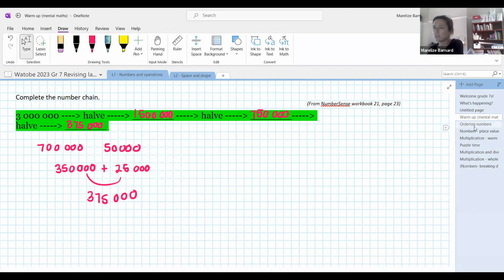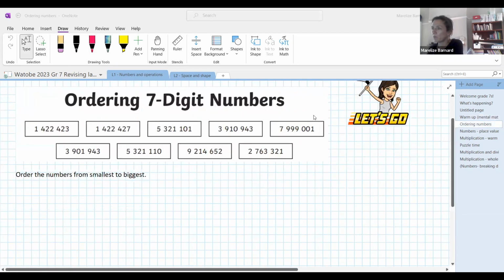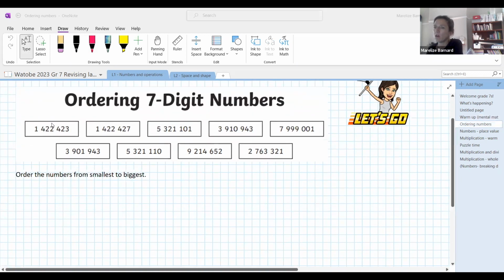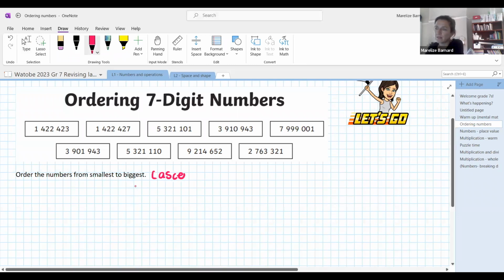But for now, we're just going to move away and do something maybe a little bit more relaxed, and that is to order some numbers. Okay. So on your screen, there are 1, 2, 3, 4, 5, 6, 7, 8, 9 numbers. And I want you to arrange those numbers from smallest to biggest. Or another word for smallest to biggest is ascending.